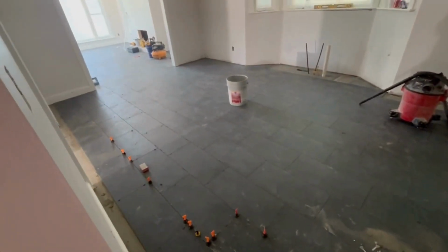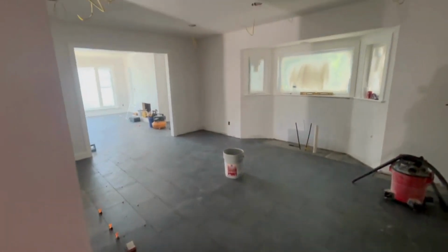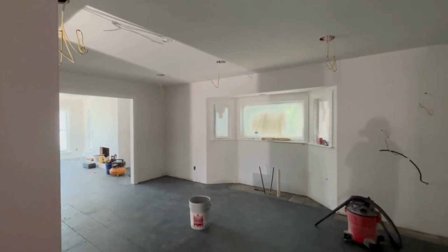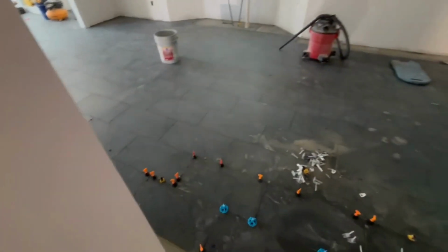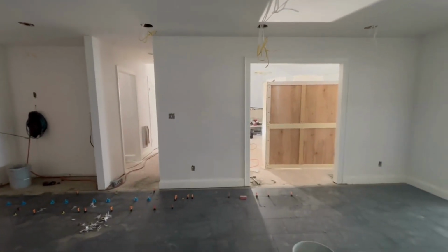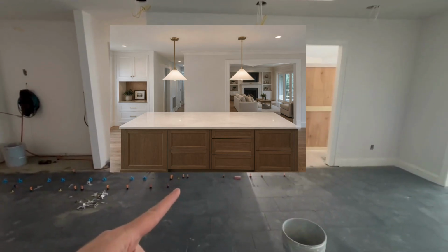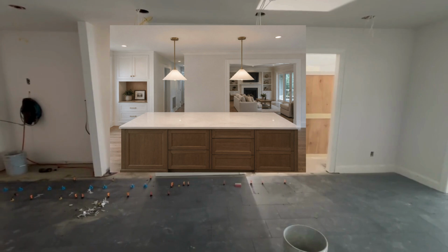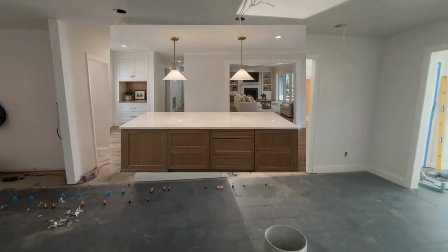So we're getting there. What have I been doing? Well, the homeowner is at the point where she's deciding about light fixtures. All right, I'm going to jump over these wet tiles. Here we go. She's trying to figure out a light fixture, actually two light fixtures to go here. So I am making use of ChatGPT. I made this for her so that we could check out the scale of some different light fixtures. So I've been working on that.